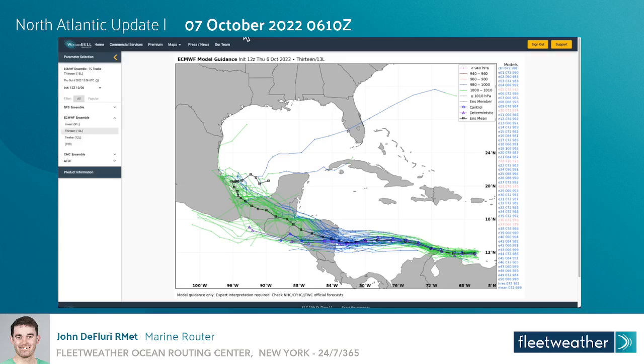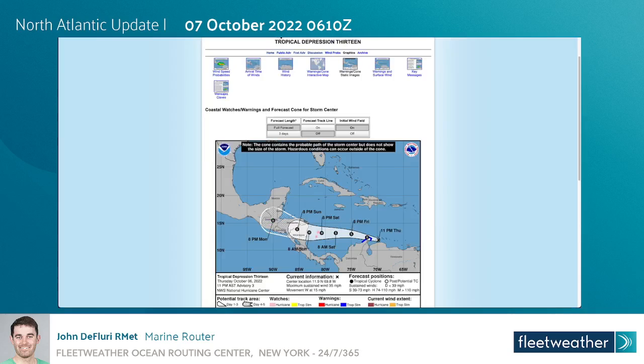Here are the European ensemble members. Again, a very similar track and tight clustering for this ensemble. But we don't really see any of those more northerly outliers like we saw in the GFS. That's mostly due to the Euro keeping the system quite a bit weaker. So we're not really having any of those earlier turns to the north and west, mainly all just keeping it on a westward track towards Nicaragua.